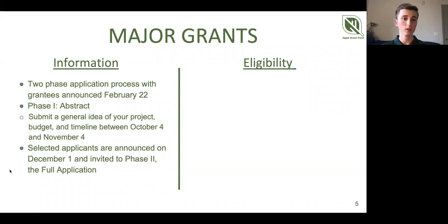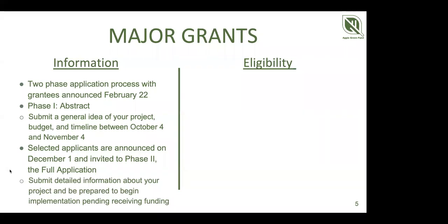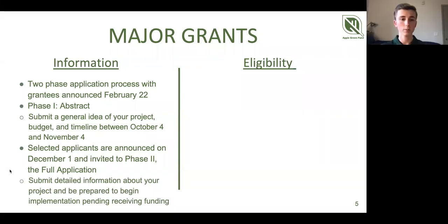So after you get through phase 1, then you can move on to phase 2 pending approval. And so this application is a little bit more detailed. So phase 2 involves more details about your project. And so we want to see that you've gotten all the approvals necessary with different organizations, different parties, so that way you can begin implementation once you receive funding. So I'd like to see that you can apply this money in a very quick timescale.